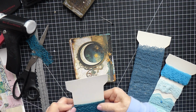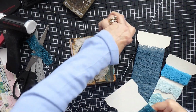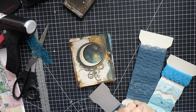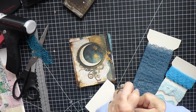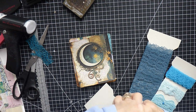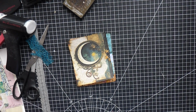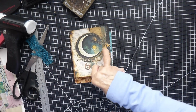I do feel that there will be some more to be added on this, because these images just lend themselves to a bit of added shine and sparkle, I think. Oh. Right, let's glue this on.